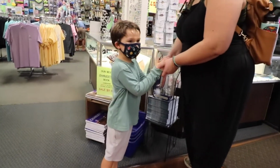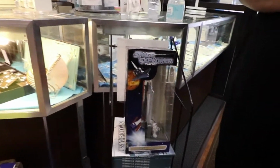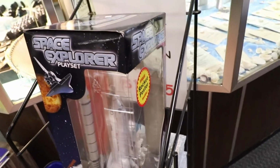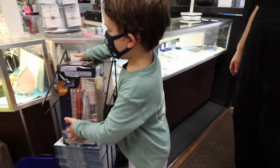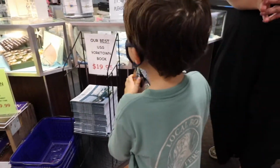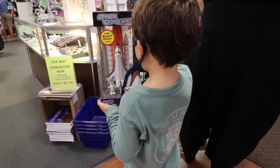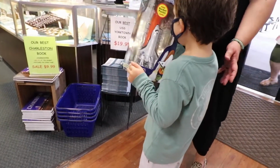This is what happens when you tell your kids you can pick out a toy. You end up with the space shuttle that costs more than their tickets to get in. But, Augie, do you like your space shuttle? Yeah, I love my space shuttle. Okay, so is it worth it? You're gonna have to be Daddy's big helper and clean a lot. Deal? Yeah. Alright.